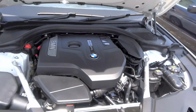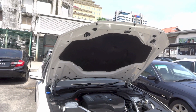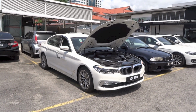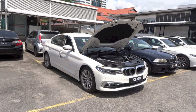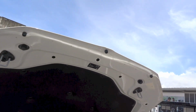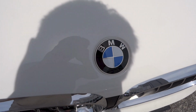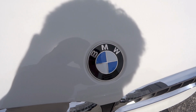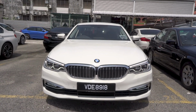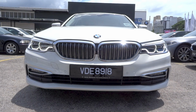It produces 181 horsepower at 5,000 to 6,500 RPM, and the torque is 290 Nm at 1,350 to 4,250 RPM. 0 to 100 km per hour takes 7.8 seconds, and the top speed is 235 km per hour. The fuel tank size is 68 liters, and the combined fuel consumption for the 520i automatic is 6.2 liters per 100 km. Carbon dioxide emissions is 141 grams per kilometer, and the 5 Series is a rear-wheel drive vehicle.